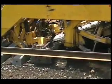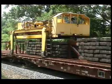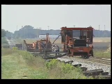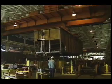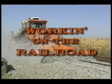Not only is the machine itself interesting, but the way that it's fed new ties and has the old ties removed is an amazing operation in itself, as gantry cranes roll up and down a moving train. Secrets of the people and machines that toil to keep the railroads in top condition, to keep new cars rolling, to keep the trains moving, and to keep the lines trouble-free are unveiled as we present Workin' on the Railroad.